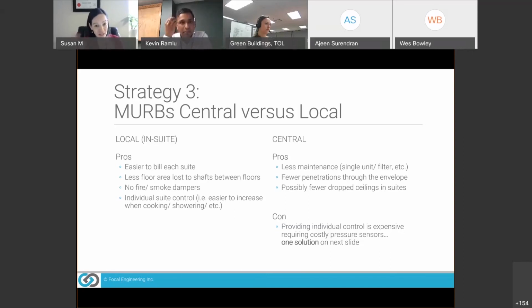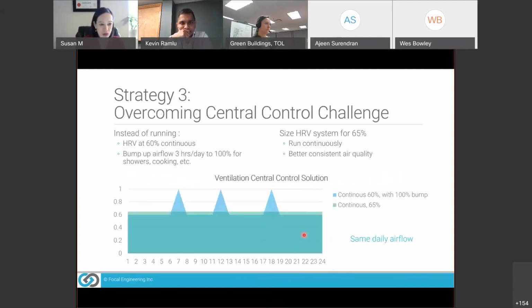So the strategy that we wanted to share on the next slide is to address this issue if you're considering a central HRV, but you're concerned about control. First, let's consider that original scenario I was describing, where you have an HRV running at 60% of the peak rate, and then 3 times a day on average, it gets bumped up to 100% for an hour when people are showering and cooking and whatnot. That's what we've graphed first in the background here in blue.